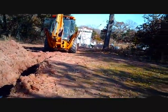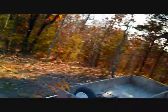Storm's coming in later tonight. That's why I'm kind of wanting to get this done today, so trying to beat the weather. I'm excited. Now all I've got to do is backfill a little bit. So, things are looking good. Real good.